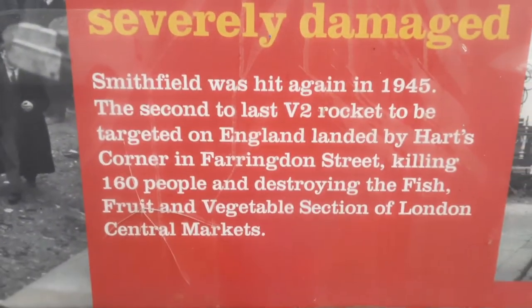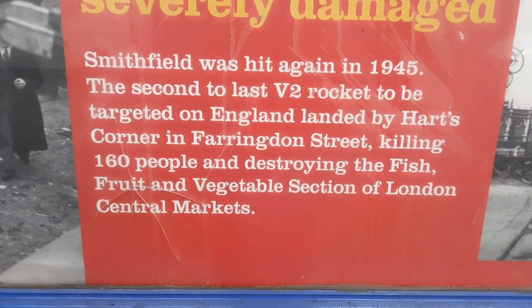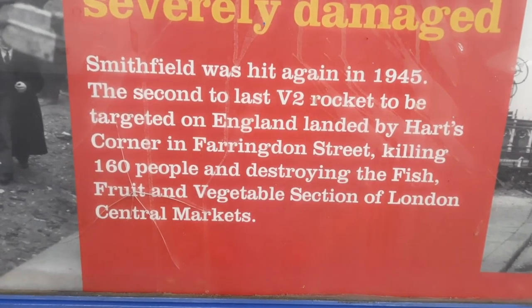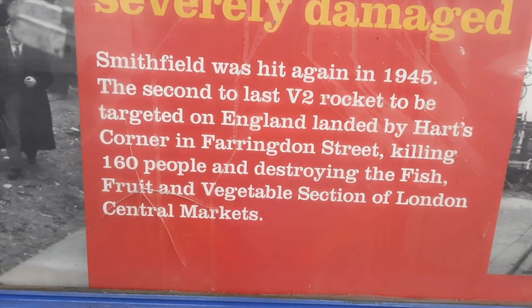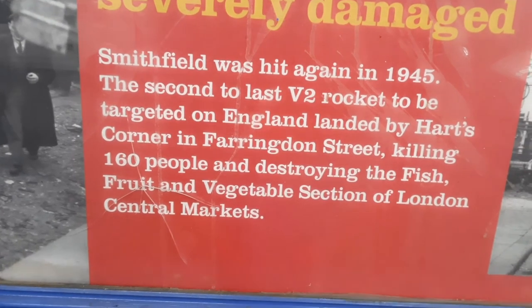Smithfield was hit again in 1945, the second to last V2 rocket to be targeted on England, landed by Hart's Corner in Farringdon Street, killing 160 people and destroying the fish, fruit and vegetable section of London Central Markets.